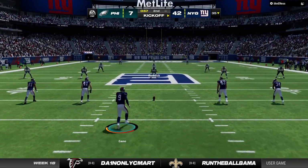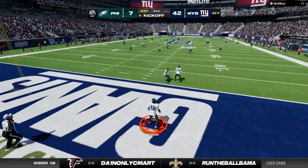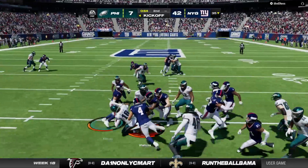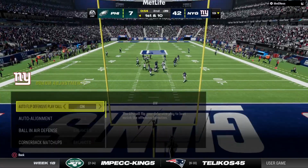Gano now following the touchdown here to kick it away. And here comes a return from the middle of the end zone. And only able to get this to the 19, so probably should have opted for the touchback.